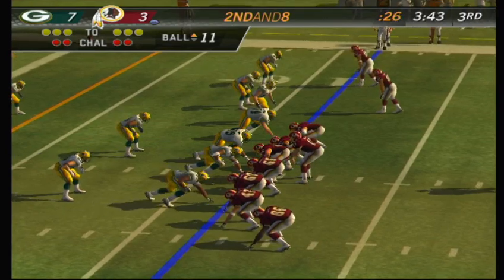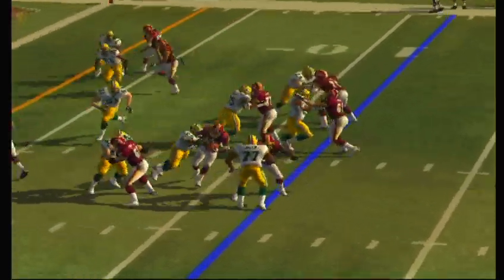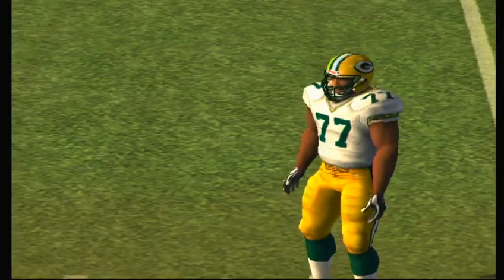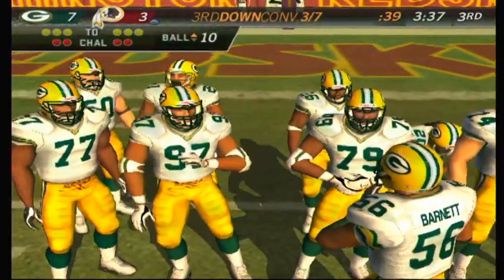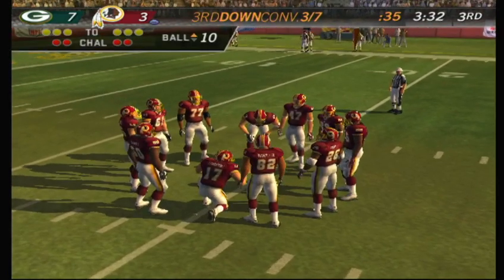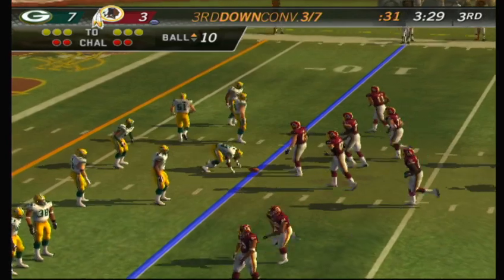Green Bay goes with a four-man front. Gives the ball off. Barnett is there on the stop. Portis takes it up the middle for a yard or two. They need 10 for a score. Ball on the 10-yard line.